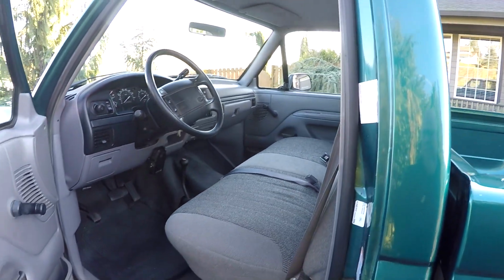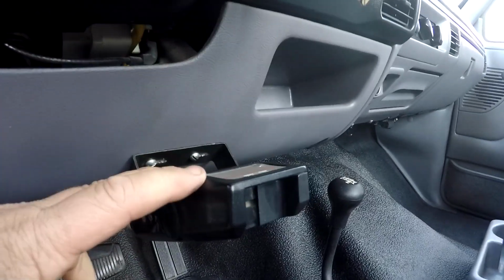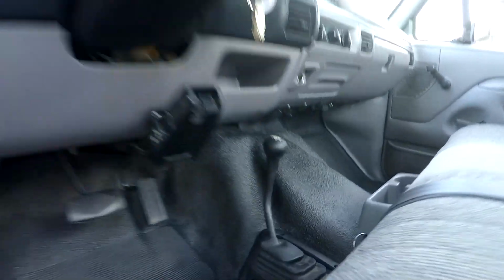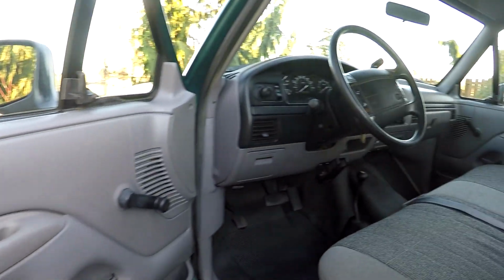It does have tilt wheel, does have a trailer brake controller. It's a Voyager. I haven't tried it out or anything, but I imagine it works. You can see a shifter down there on the floor for the 4x4. Door panels, very clean. This guy took really nice care of it.